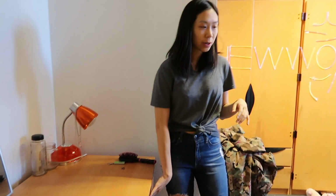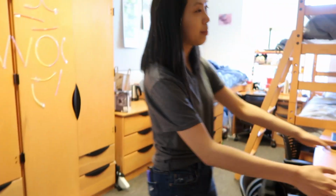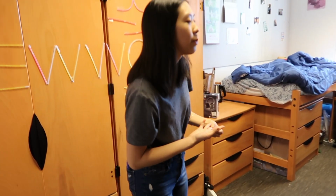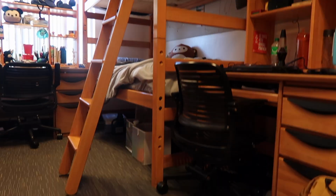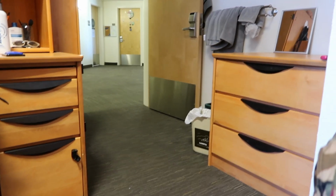It comes with 3 drawers and there are 3 desks in the room, one for each unit. Some of them have cubby holes for you to put things in. Some don't come with it, but it depends which room and which types of desks you get. In a triple, there'll usually be a bunk bed and a single bed, which you can loft if you would like. There are 2 more closets behind me, another dresser here, and a dresser under the bed.